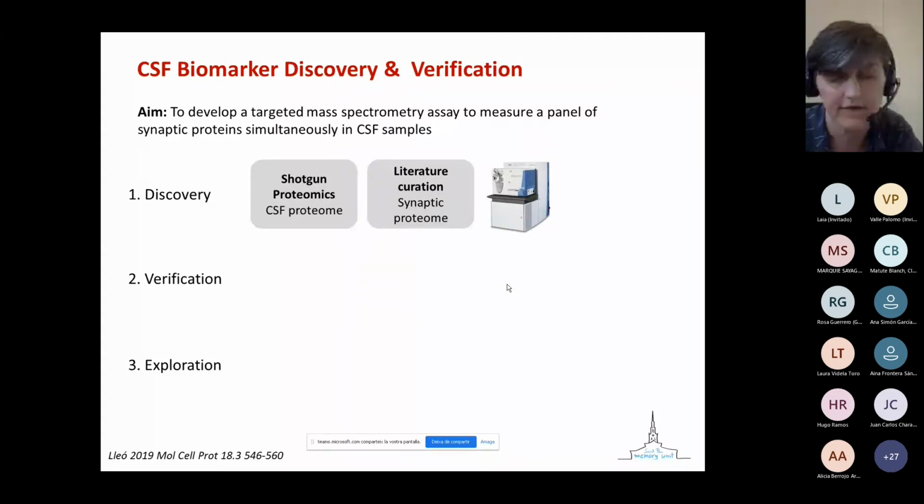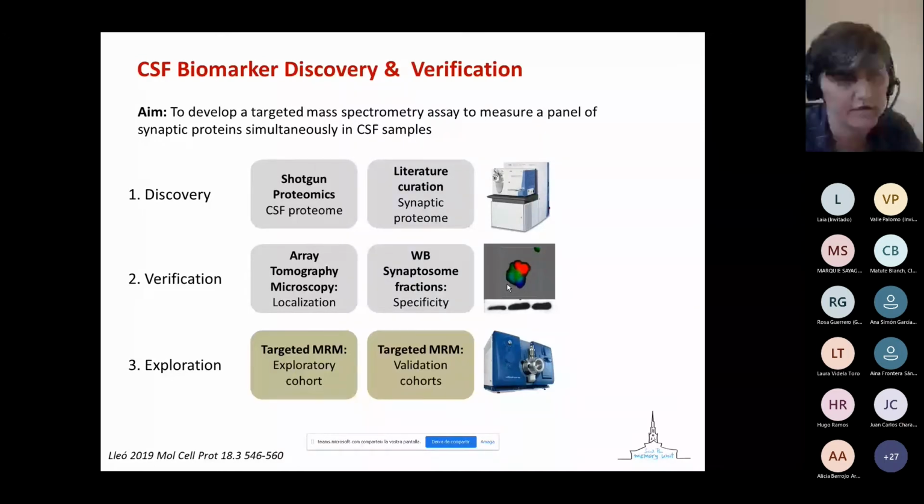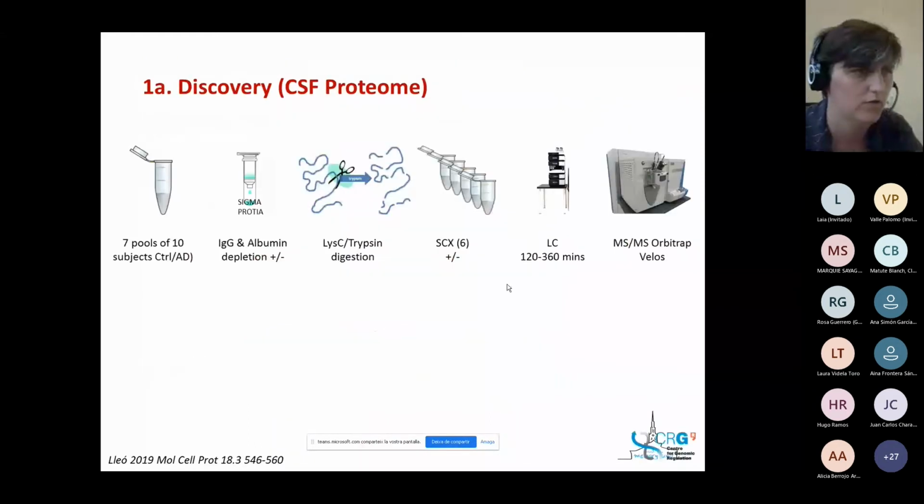So once we identified synaptic proteins that are detectable in the CSF, we wanted to validate a set of those for really being synapse specific. And so we used two technologies. Again, I will go into more detail about these technologies later, but they are array tomography microscopy and also biochemical fractionation of the synaptosome. And then we developed a targeted mass spectrometry approach for a panel of synaptic proteins that we could then use in exploratory and validation cohorts in AD. And I will now go into each step of the process.